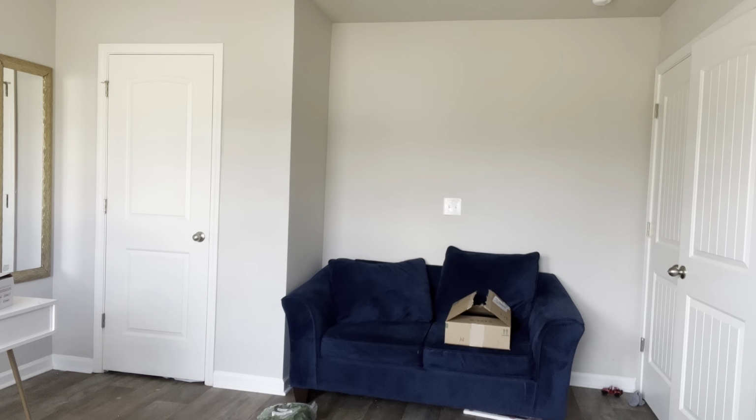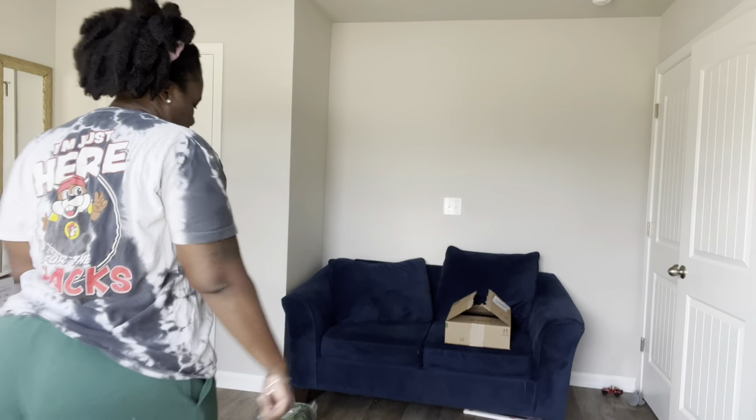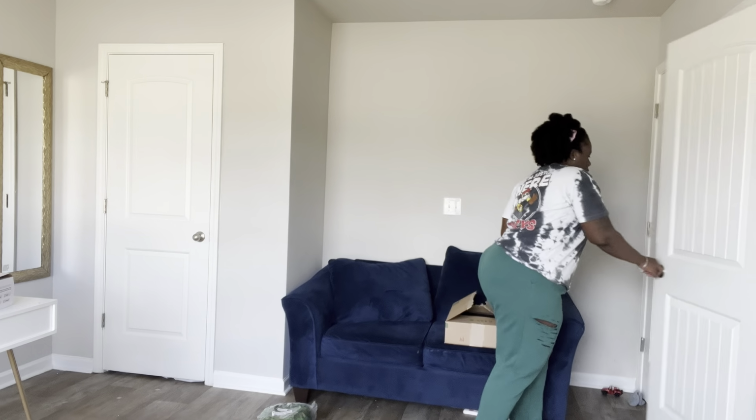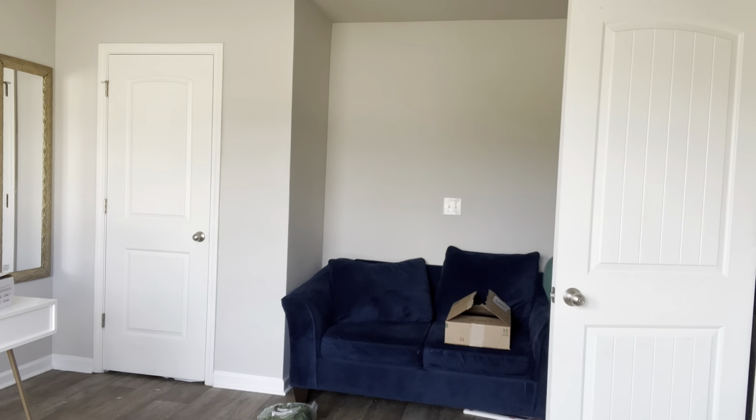Okay. So now I'm going to start working on this area. I'm going to go ahead and move this chair out of here and in the hallway. Come on, let's go.